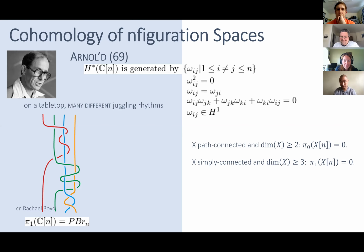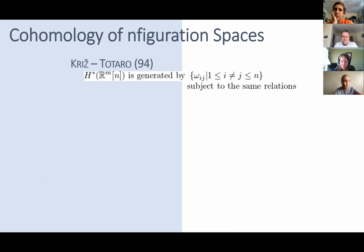Okay, so these relations that Arnold came up with, or this presentation of this group, is just for the plane, right? Oh yeah, sorry. In space, only one juggling rhythm. You can ramp that up, right? So you can ask, okay, what about Euclidean space of any dimension? It's actually the same generators. They obey the same relations, and they live in dimension m-1. So these are sort of codimension 1 phenomena.